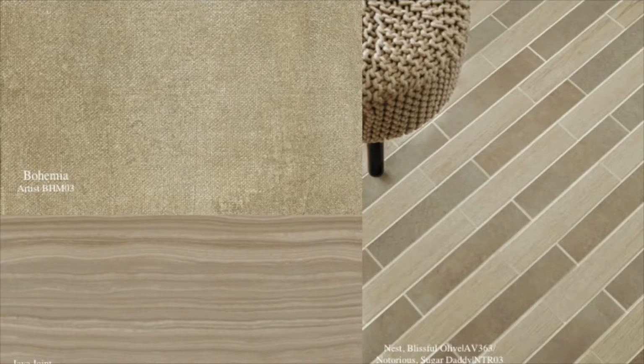So this is one of my favorite graphics because it really shows a lot of what we have in terms of our coordinating strategy. To Robin's side, we have Nest and Notorious, which are our latest wood and cement or concrete visuals, and we've combined them also now with Bohemia, the fabric texture, and Java Joint, which is that linear that we spoke about before. And with these all in the same complementary color palettes, you can really make some great combinations and great statement walls and floors playing with these. Even as a designer and a developer of tile at Crossville, we love to play with all of these, and we get excited when we see how they look next to each other and how they play off of each other. And it's fun to watch how many combinations you can make with just these 4 products, not to mention all the other ones that we have available.